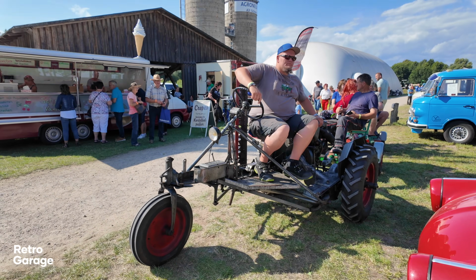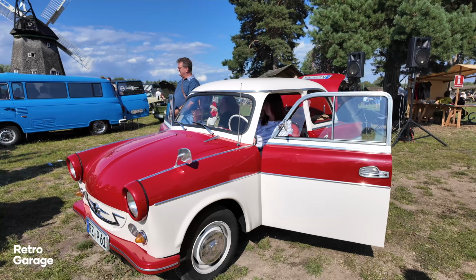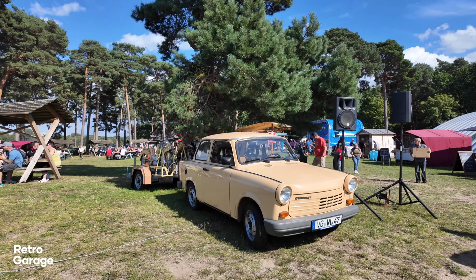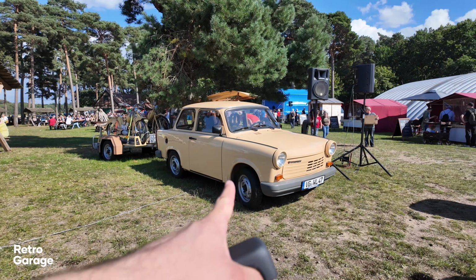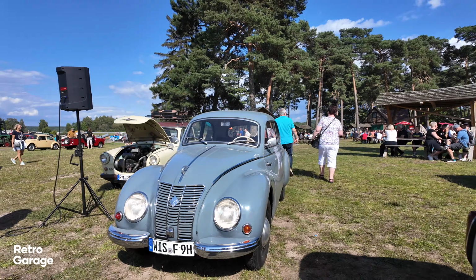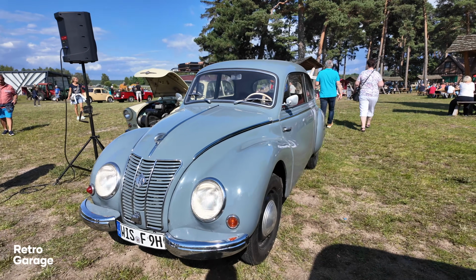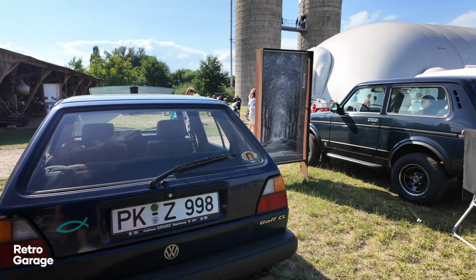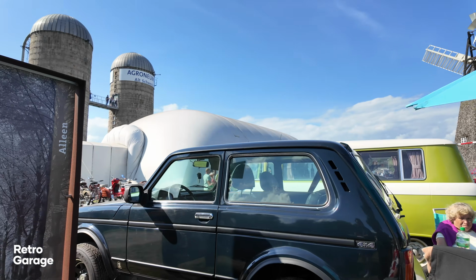And now we have my last set of cars from this video, starting with a homemade 3-wheel tractor, and then a Trabant 500, followed by one of the last ever Trabants, the 1 litre or 1.1 litre 4-stroke Trabants. All of the others were 2-stroke. An IFA F9 powered by a 2-stroke, a Trabant powered by a 2-stroke, 2 Volkswagen Golf, and beside that we have something quite interesting, a Lada Niva.